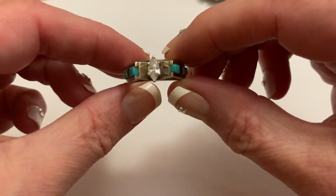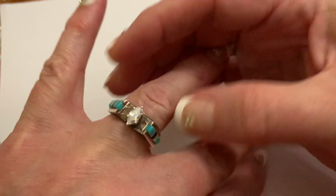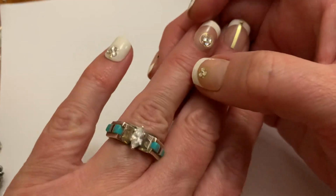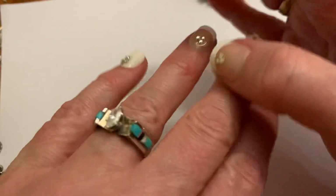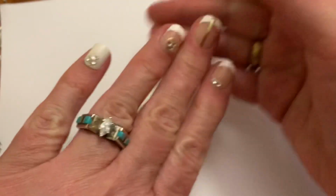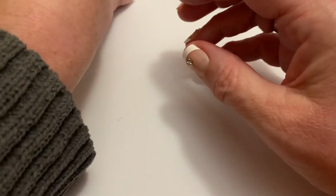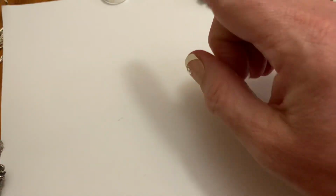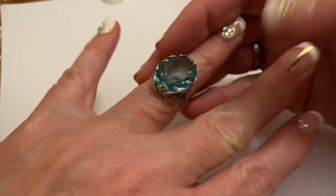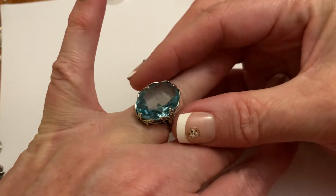This you may remember, one of my faves. It's like a southwestern engagement ring. I'm totally loving the marquise shape stone and everything right now. And it's got some turquoise and some mother of pearl and some onyx. And I love it. A little too big on me right now, but because I had that made larger when I bought it, now it's still too big.